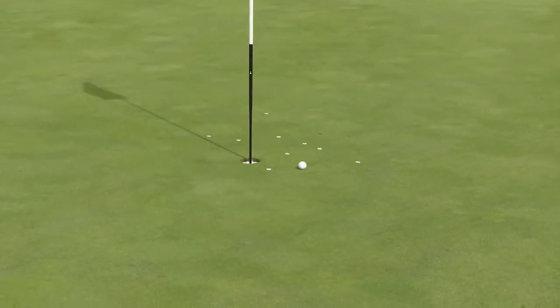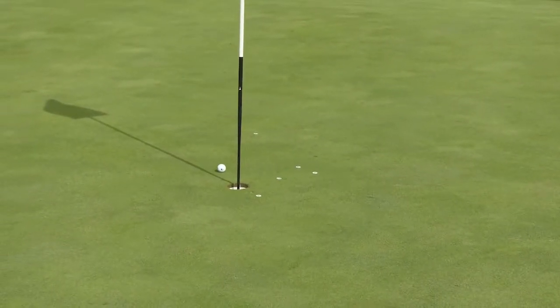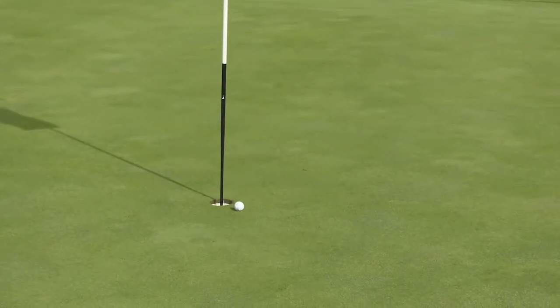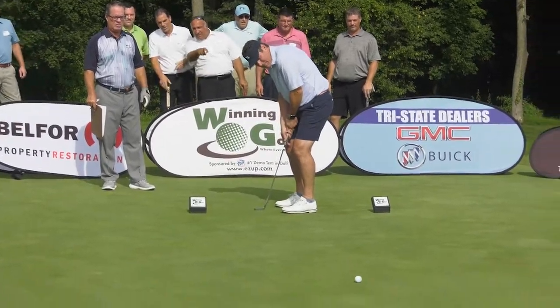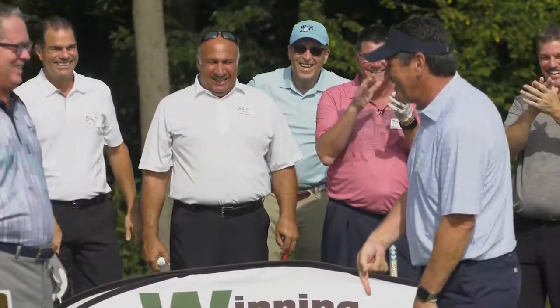Oh my goodness. Tom Schreier's effort stops just 7 inches from the cup. Wow, what a putt, Tom. Tom McDonald putts his ball 5 inches away, moving from right to left. Oh! But check out Paul McDonald. This should go in. Come on, come on. He sinks it to take the round.